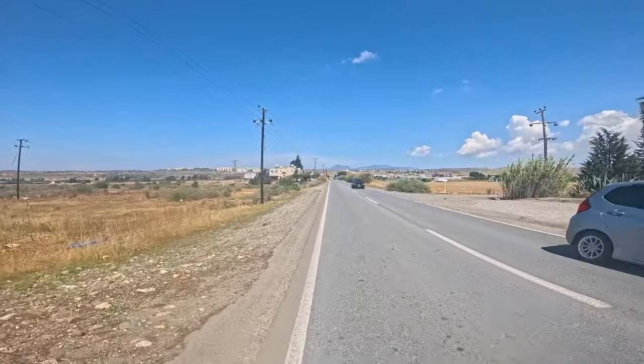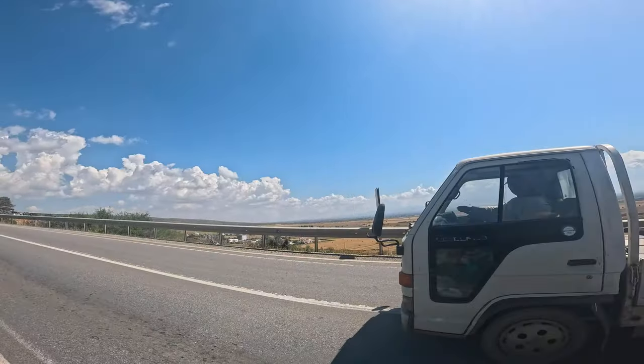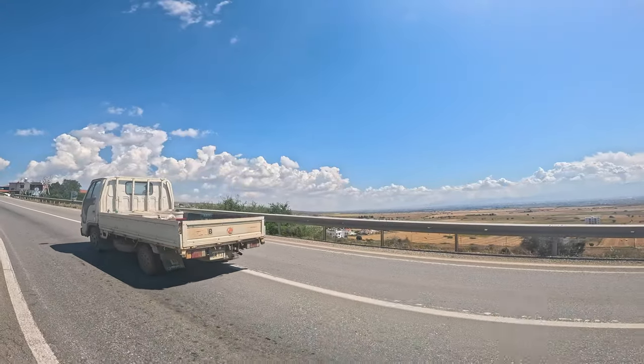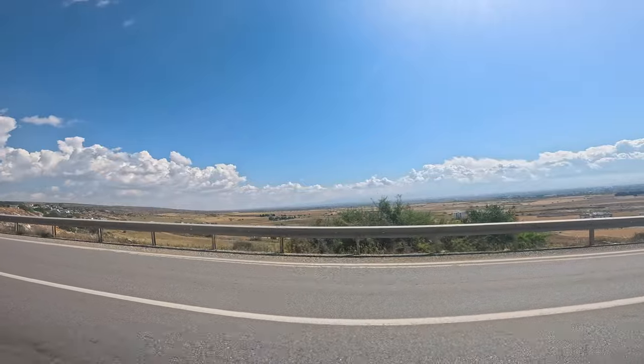There's the mountain range, skirting around the western end. The Mesaoria Plain, ancient fertile landscape.